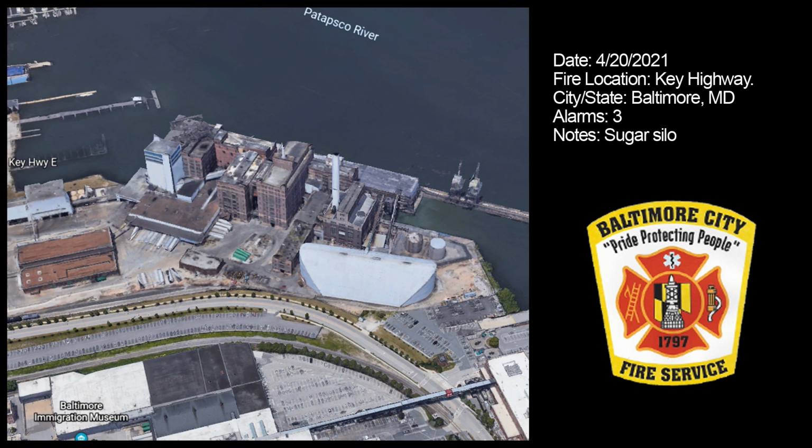Medic 21, respond box, area 36-11. 2518 Riggs Avenue, at Warwick Avenue, allergic reaction, 4-year-old male. 2 outgoing response, 1731. Engine 21, did you copy my disposition?